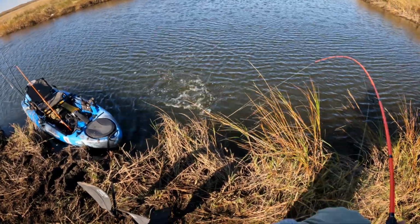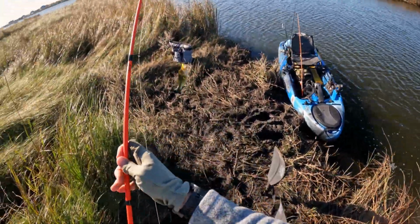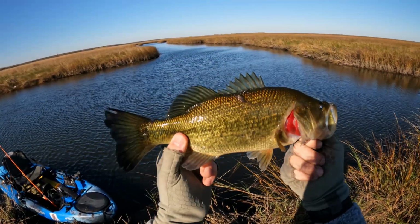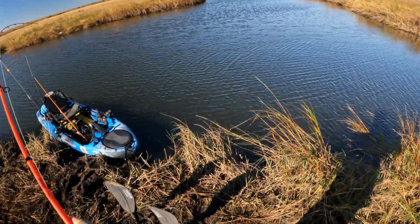Another one. Oh. Just when I thought the bite had died off. Beautiful fish. Man. Brought another one.